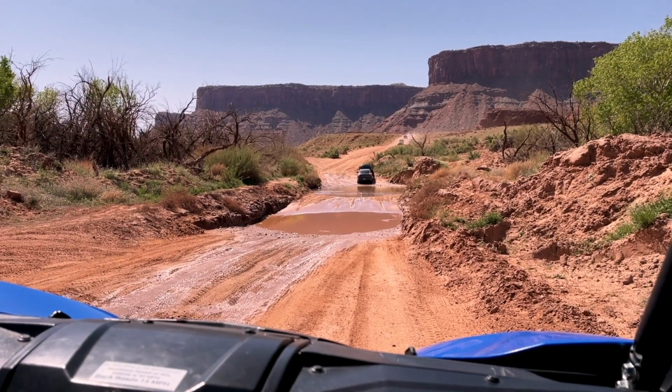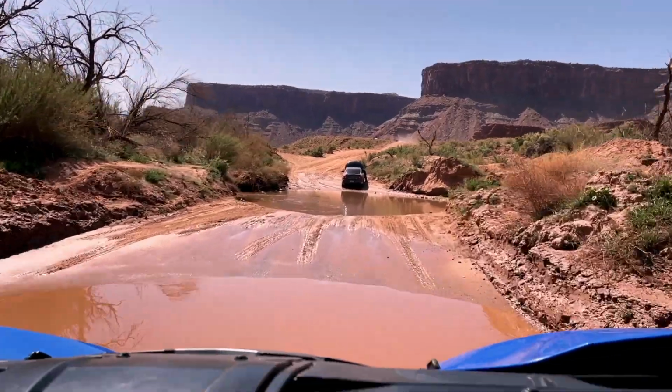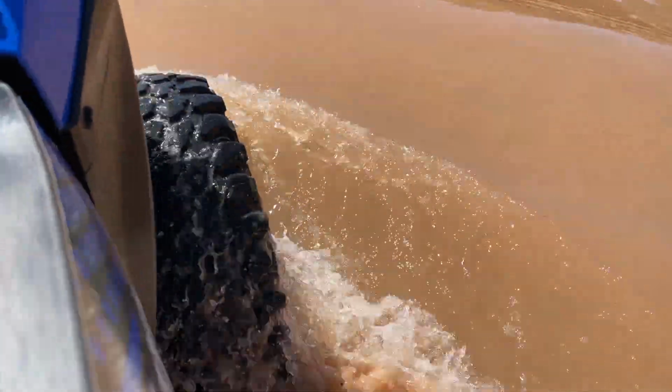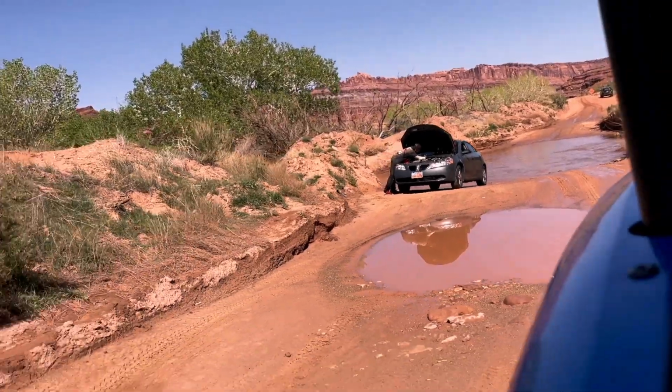We're about to go mudding, which I'm down for. We crossed some ledges that made me hold my breath, but we're about to go mudding, and we're used to that. Wasn't as exciting as I thought it would be. That was nothing. But the guy with the car might have been a little deep for his car. He's working on the engine or something.